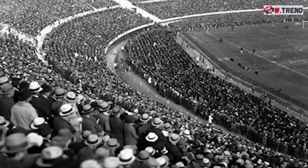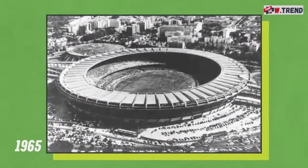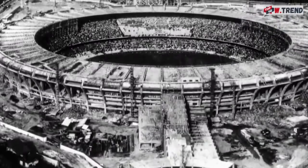So 6 figures worth of people crammed into an unfinished stadium and stood as close together as possible in order to watch the match. Let's hope they all remembered deodorant. Construction finally ceased in 1965, 15 years after the stadium opened. Even still, ungodly amounts of people crammed into the stadium on the regular to see the matches.